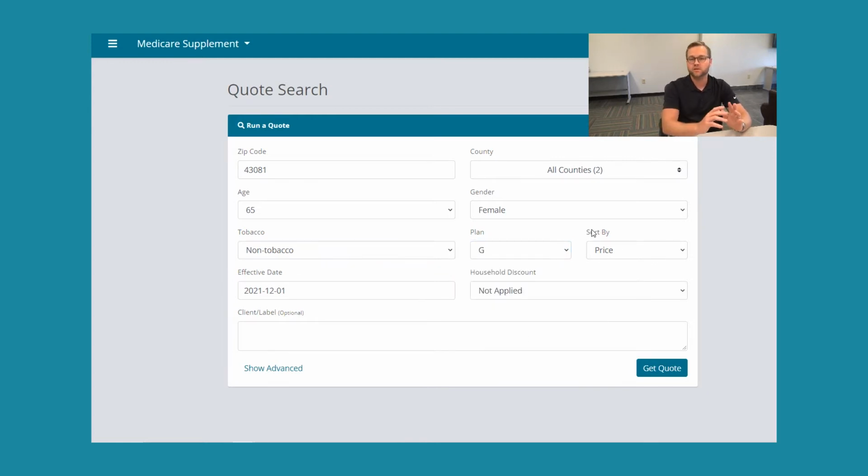I'm going to pause right here and just talk about Plan G. Plan G is my favorite plan. It's been my favorite plan the last 10 years. It's my favorite plan looking forward. The reason I like the Medicare Supplement Plan G is it's the only plan that will still guarantee your healthcare cost, because Plan G is so comprehensive that it's going to pay your Part A deductible, your Part A coinsurance. It pays the Part B coinsurance, which is the 20% that Medicare doesn't pay.